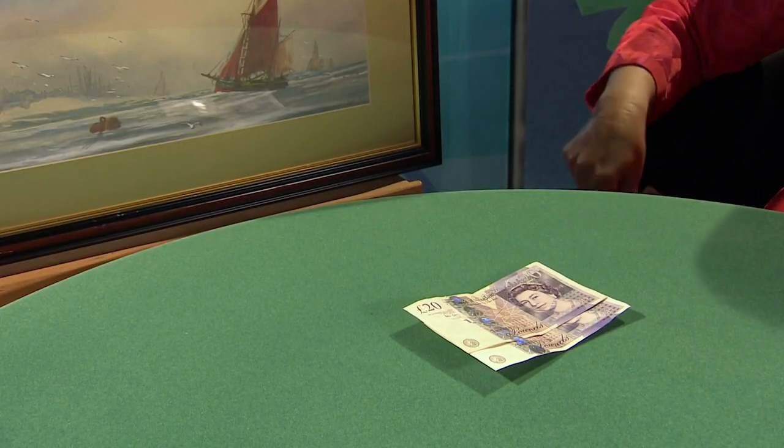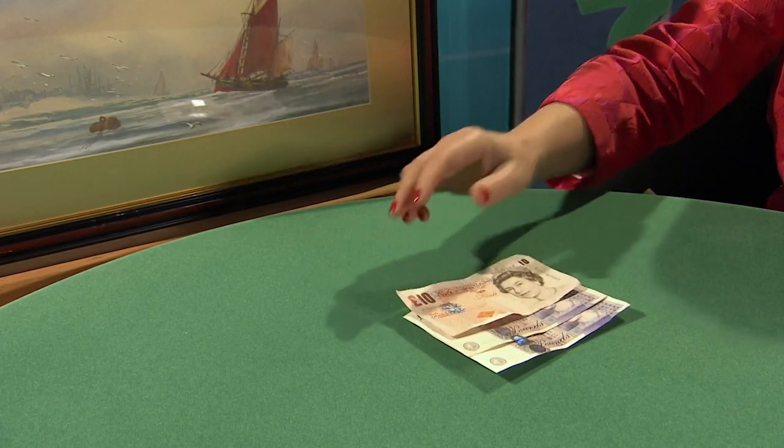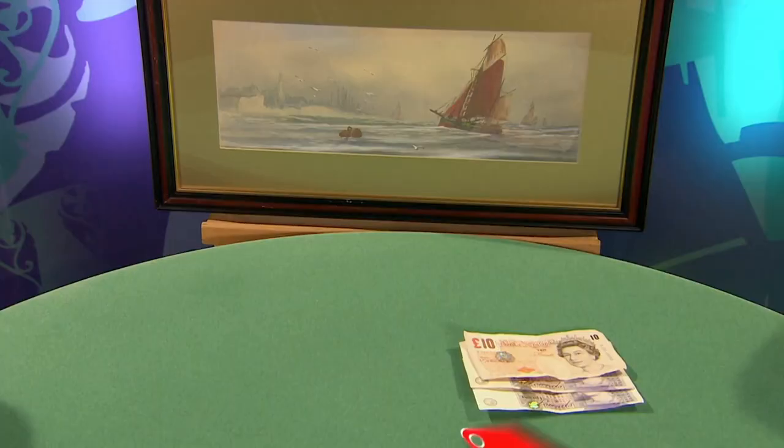So you've got 45 on the table. Can you squeeze a little bit more out for me? Well, if I said 50. 50 on the table. And that really is my last offer. Is that a deal? That's a deal. Thank you very much for bringing them along.